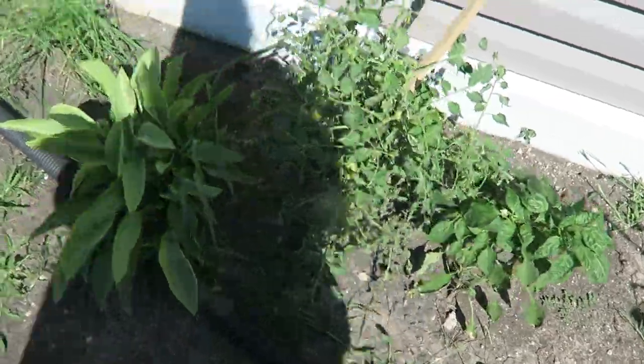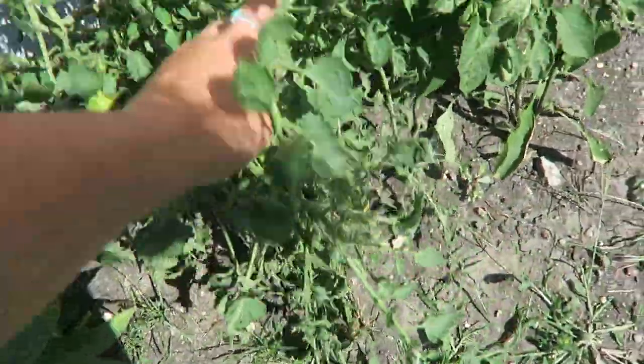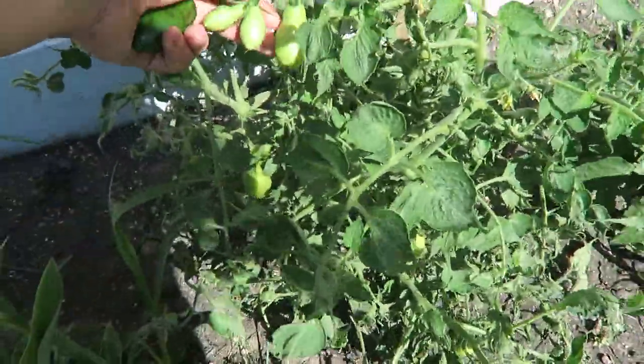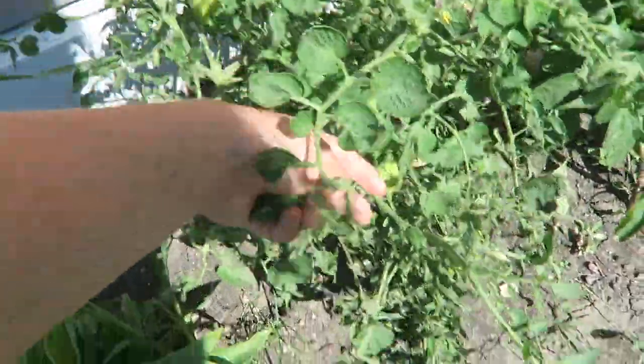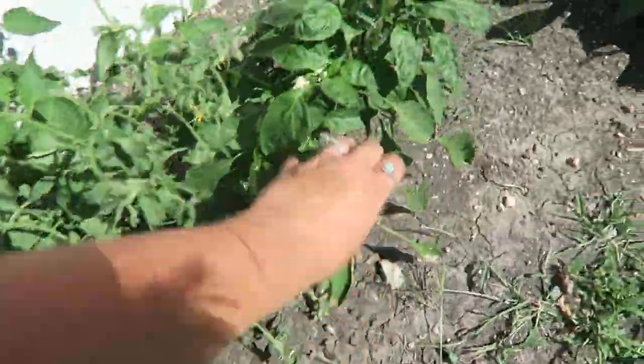tomatoes, more tomatoes. This is my huge producer plant. This one has a couple of really big ones on it. I'm so excited for all these tomatoes. I love tomatoes so much. I'm gonna make so much salsa.